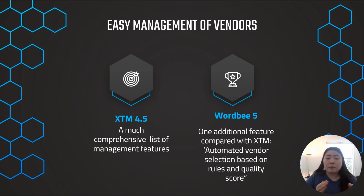To start with, they both have great automation of vendors, which means they have first come, first served job allocation. They have job market research. They have a project sharing feature. They also have vendor profiles and vendor quality dashboards for companies to look at. And also vendors can log in to review past available work, and they can also upload invoices to the tool.